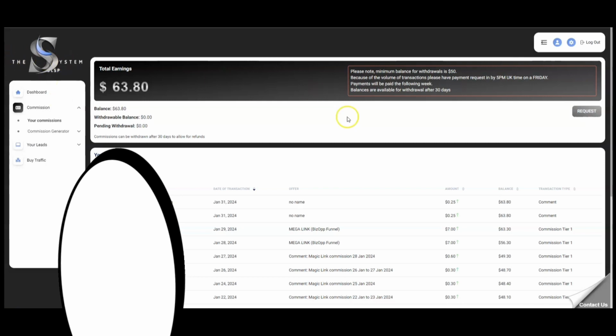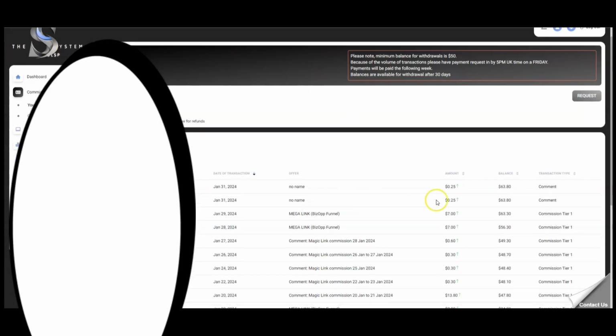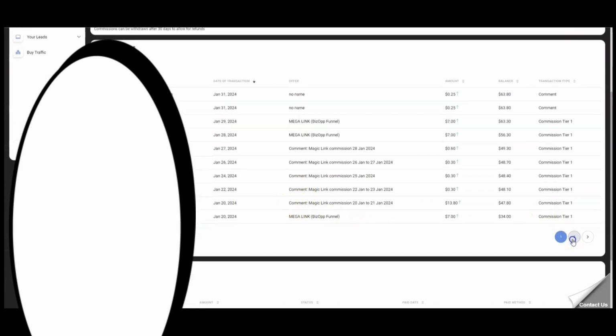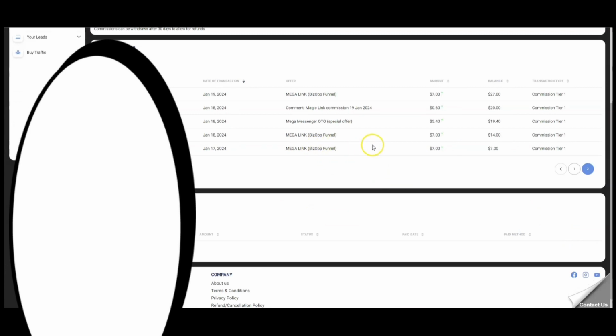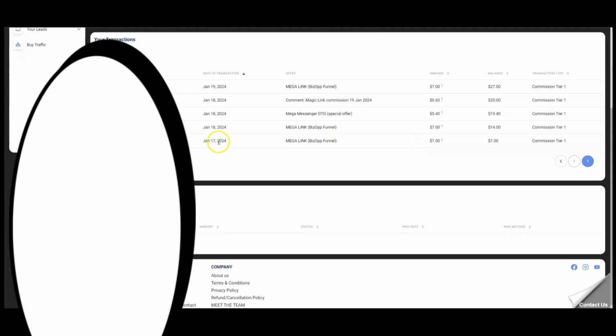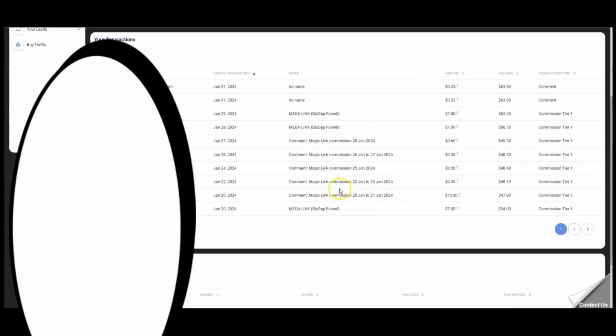And here's my commission so far. Daily commissions, 25 cents. And even on the front page too, right here, I started a day before, and within 24 hours, just like it said on the system, I made $7, and it just keeps on going from here on out. One reoccurring sale right here, and really happy about this. And it works. It really does.